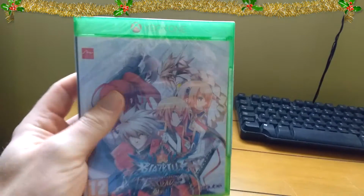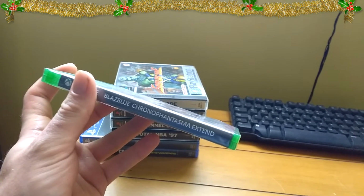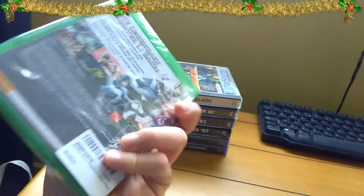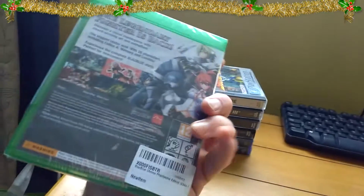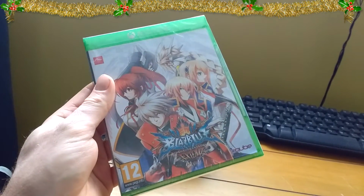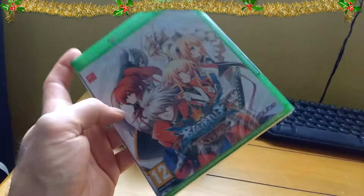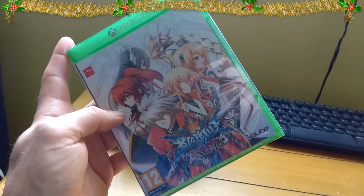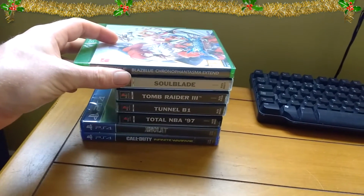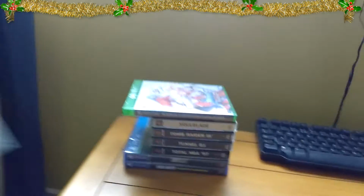Right, Xbox One, Blaze Blue Chrono Phantasma Extend. To be honest, this was like 6 quid and it's new. I do want to like these games, I do like the graphics and stuff, but I don't know, I can't get on with the kind of gameplay. It's a bit, I don't like some of the balancing of like the size of characters and the weird different attacks that they have. That makes sense in my head.